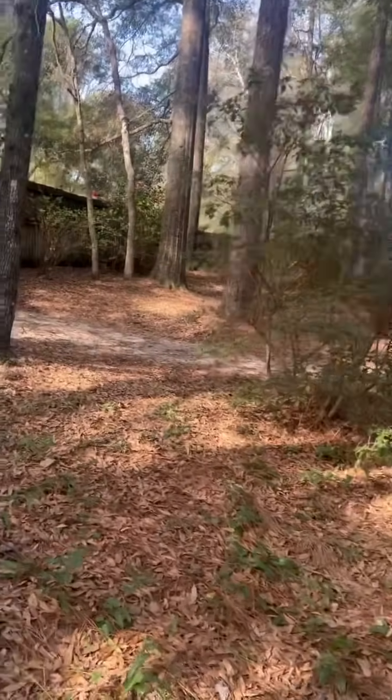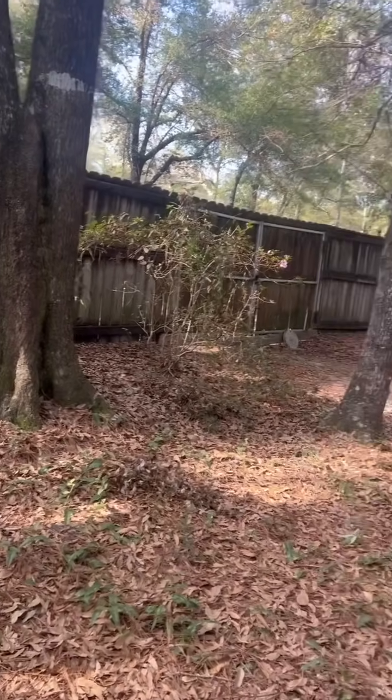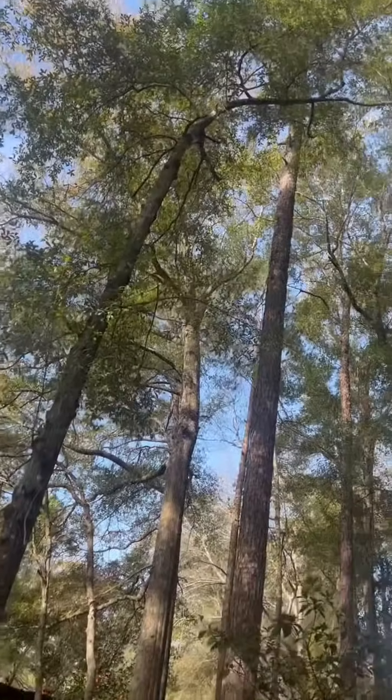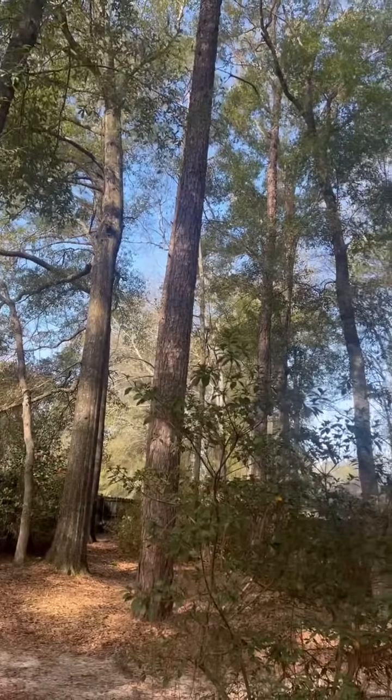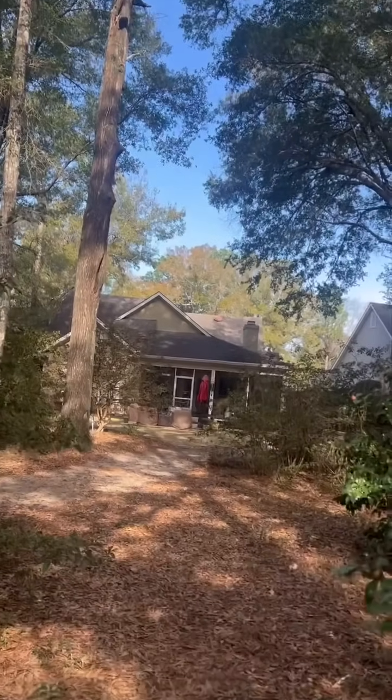Yes, it is. Okay. And I don't know what that is. Oh, that's like a holly. That's a beautiful tree right there, too. See, she's got lots of trees. And that pine tree right there is absolutely huge. Look at that thing. Now, you're in Fairhope, Alabama this morning, y'all. And there's her house from this way.